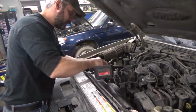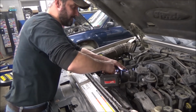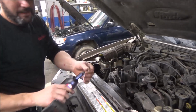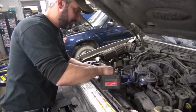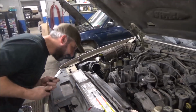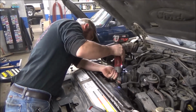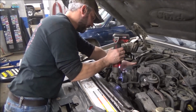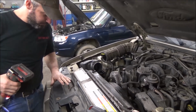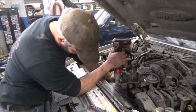Oh my gosh, I'm stuck. Man, they use these big self-tapping wood screws. Let's get a ratchet to get those bottom two out. I like Fords, they got built-in little parts trays here. I don't know, I'm not saying anything, I'm just making an observation.